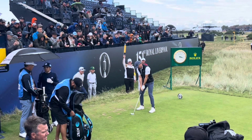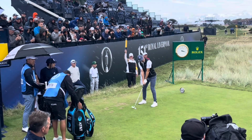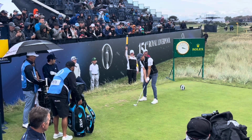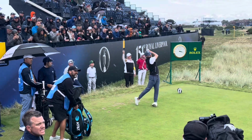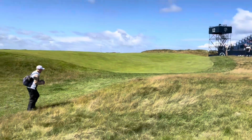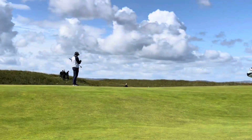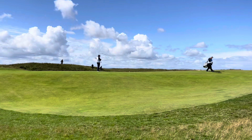Christian Bezuidenhout, Jordan Spieth here as well. You know, it was just amazing when you go to the golf, you're walking across the course, how close you actually are to the superstars. Hoylake's a little bit hillier than you think. It's a fairly flat walk, but some of the sand dunes are great for viewing, but look at the runoff area there.